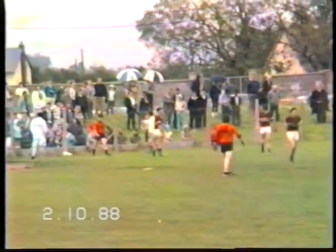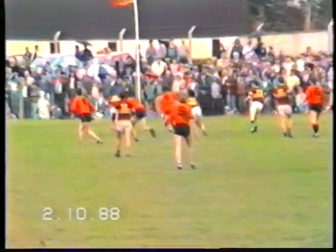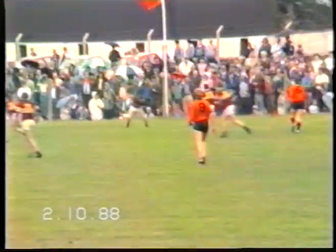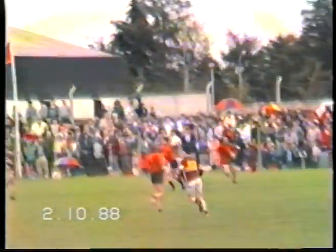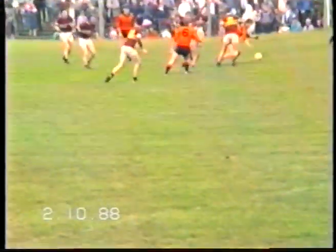Ballyhaunis getting a lot of possession in this half, but not doing a lot with it. Once again, Ballyhaunis getting possession from the kick out. They're winning a lot of possession in midfield. Lays it back to Dave Fitzgerald. Fitzgerald lays it into one of the midfielders. I think it's Tony Marley.